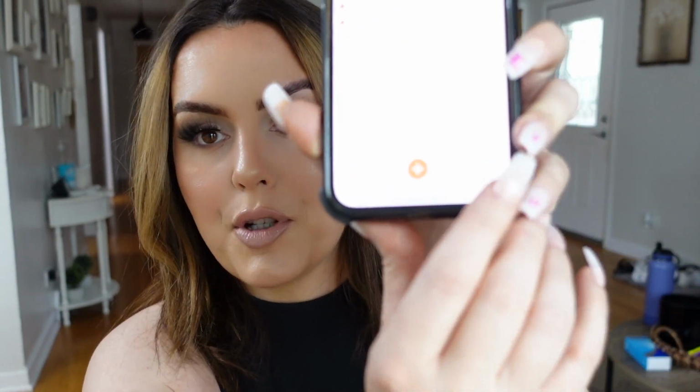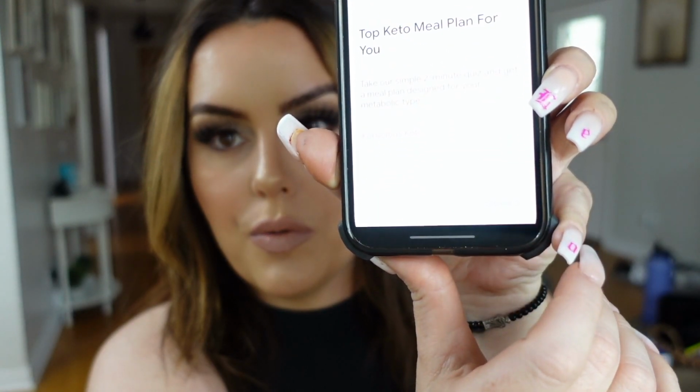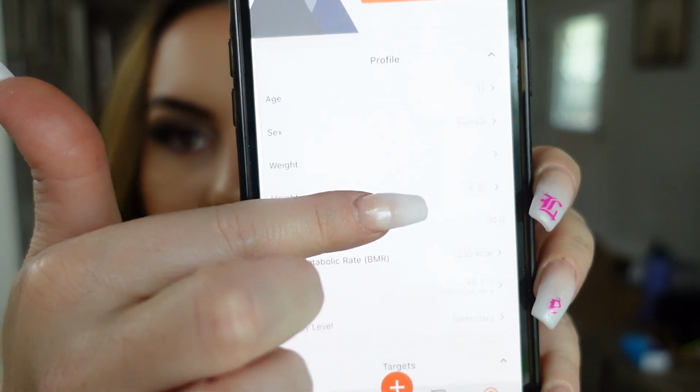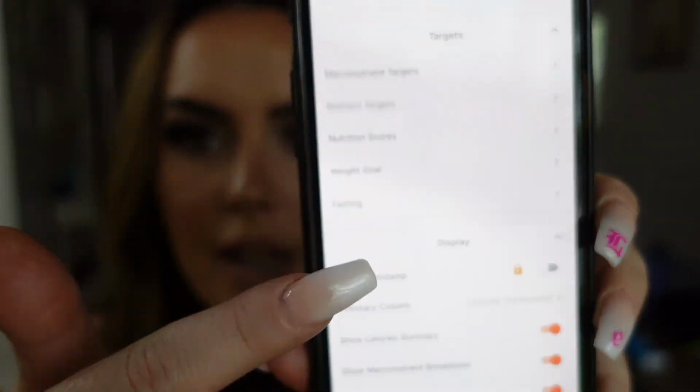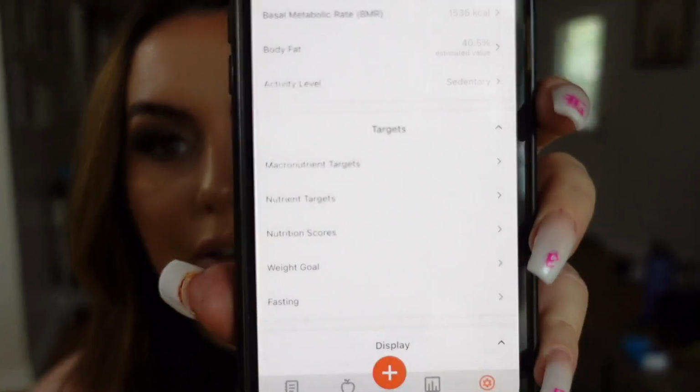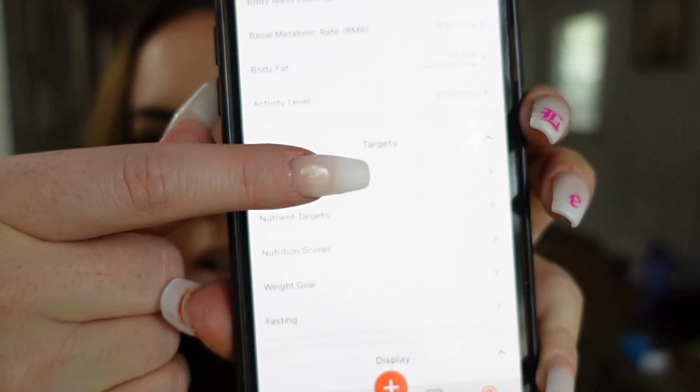And you go to your settings option right here, and you can add all your stuff here. Let me see. I hate the pop-ups. All right, so here you make out your profile and settings, okay? You just put in everything, and that's where you would put in your macros and everything like that. It's very, very simple. And you do your targets. Right down here, they'll have your targets. You can do your macro targets, and that's where I put mine.